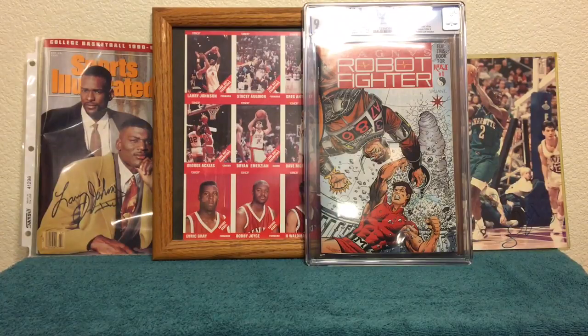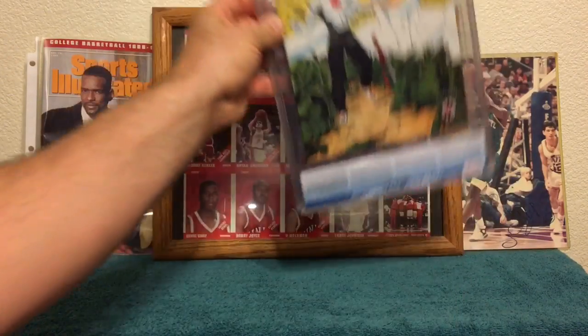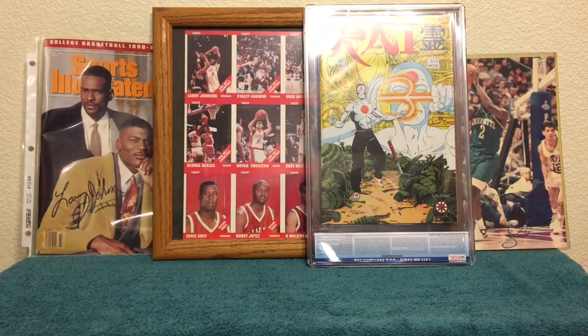Magnus Robot Fighter number 5. So this is a flip book, and on the other side is Rai number 1, and that is the first appearance of Rai, who is the inheritor of Bloodshot's nanites. So that's why he looks very similar to Bloodshot. So that's basically the first appearance of the nanites that are inside of Bloodshot. So this is another key that could really pay off a little bit later.